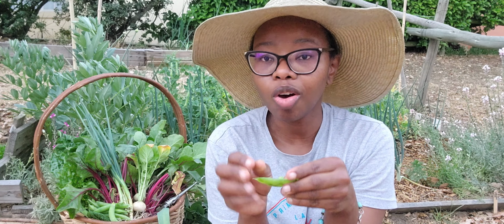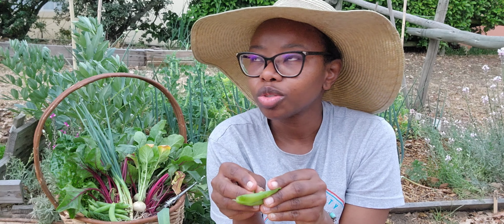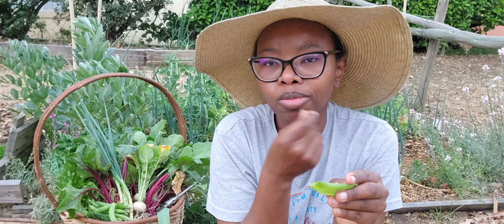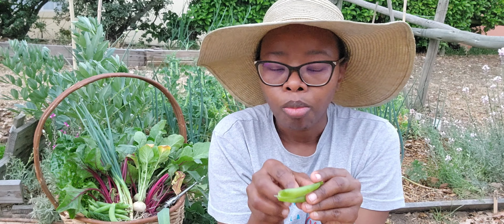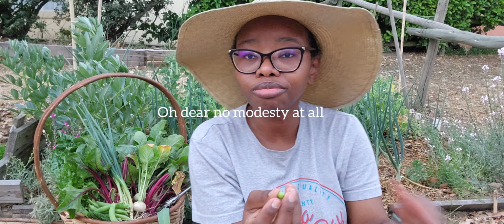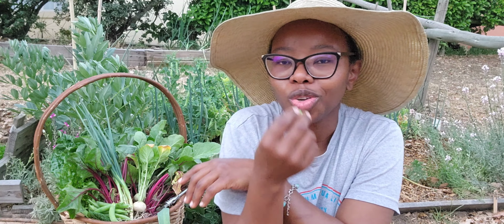I love peas, homegrown peas. It's so delicious. It tastes so sweet, and I like the shape and the color. It's nature's candy. You should try it. All of my friends that visit and marvel at my garden, I always give them a taste of how delicious the peas are. It's definitely my pride and joy.